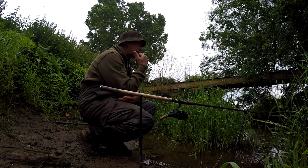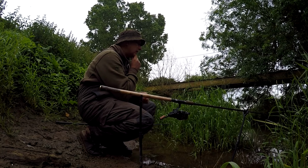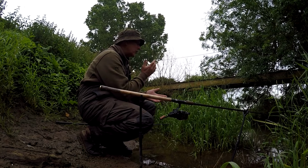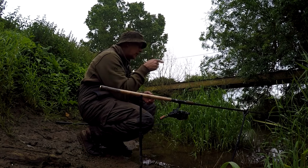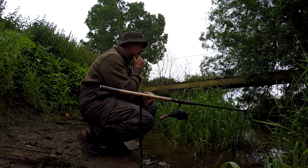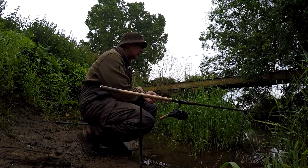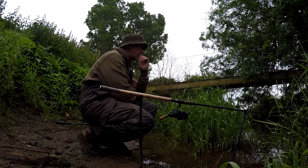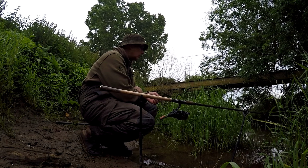I'm still feeding liquidised bread, because I might push the chub further down. Or when I say chub, might have just been the odd one or two. I was getting all the little tap taps and then it just went straight round. And I'd say there's not a lot of chub in this river, so when you do find it, you have to try and make the most of it, because they don't really give you a second chance. Most annoying.